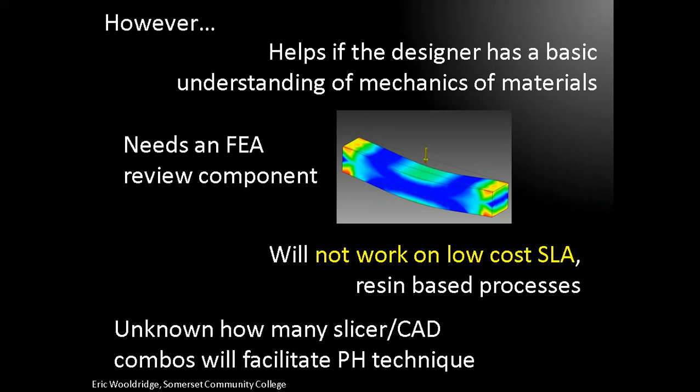Now, the data a person might pull from the FEA won't be realistic because most FEAs are not accounting for additive manufacturing processes. However, you can use the FEA imagery to show you on the shape where the stress is going to be, and that's how you can shape your phantom hole to match that. So the data may not be perfect, but the imagery it provides gives you good design guidance.